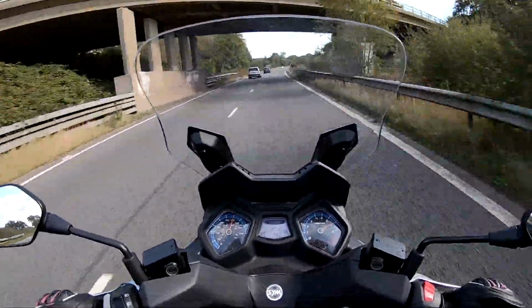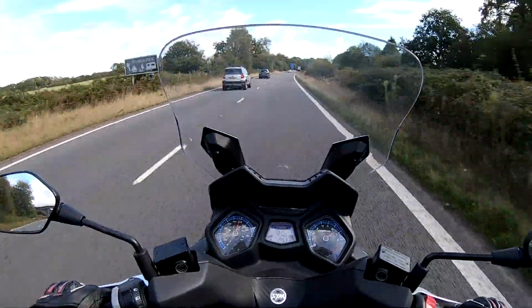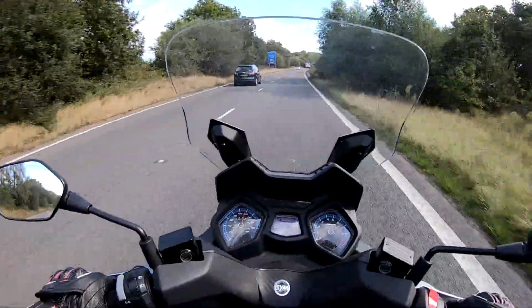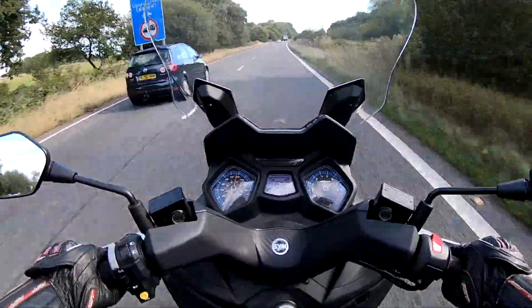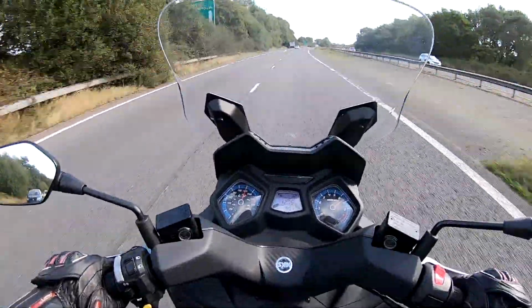So we're just here at around 70 and we're doing about 6,500 revs. The engine feels very unstressed, very relaxing. I can barely hear it, to be honest. The screen's doing a good job of just chucking the wind over my head.